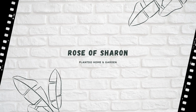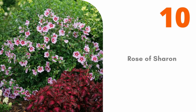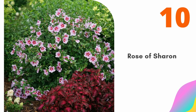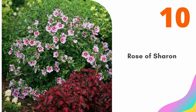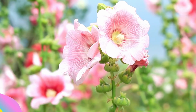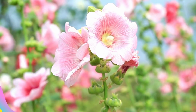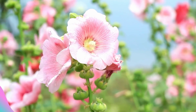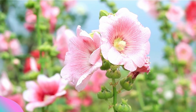Number 10. Rose of Sharon. If the idea of a low-maintenance plant that blooms for months sounds appealing, take a look at the Chiffon and Satin series of Rose of Sharon shrubs. Both grow quickly, don't require pruning, and produce few to no seeds so they won't pop up elsewhere around the garden. Chiffon varieties bear anemone-shaped blossoms in shades of pink, purple, blue or white.